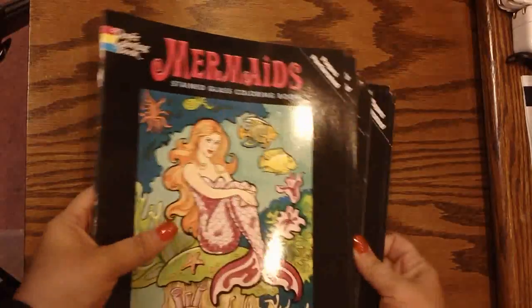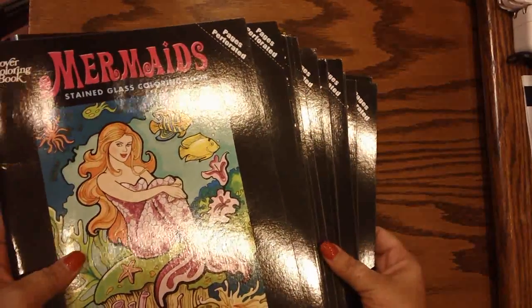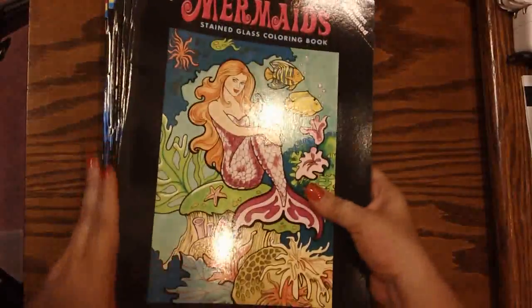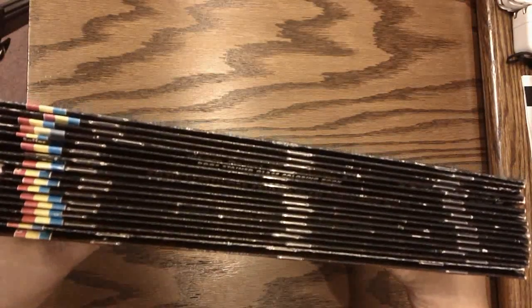Now, I do have some stained glass books, and I will show you a couple of pages out of one of these so you can see what the paper and stuff looks like. These are under the Dover name, but these are stained glass books, which are a little bit different than the regular coloring books. Now, I have quite a few of these, okay? So let me just go ahead and start showing these to you guys.